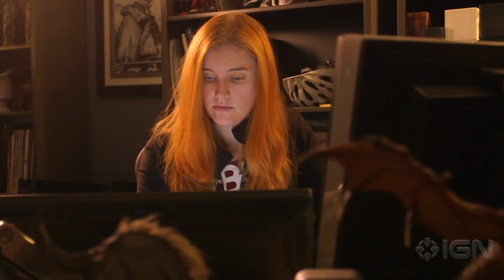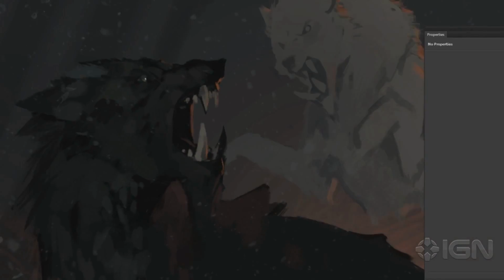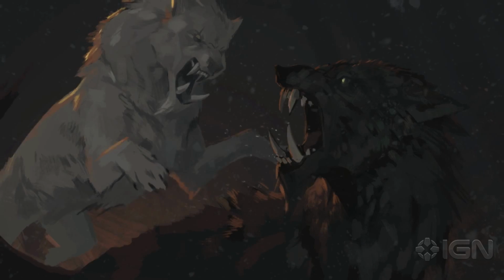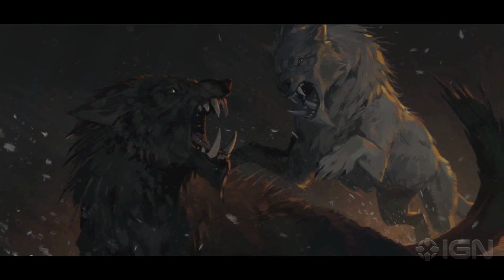I've been painting since I was very, very young, and early on you have the paper and crayons and all that stuff, but I got my first copy of Adobe Photoshop when I was about 12 years old, and a little cheap tablet that I could paint on. So I've been doing both digital and traditional artwork for a very long time.